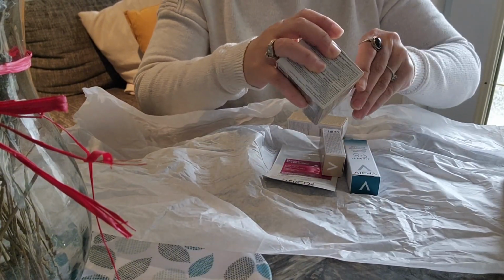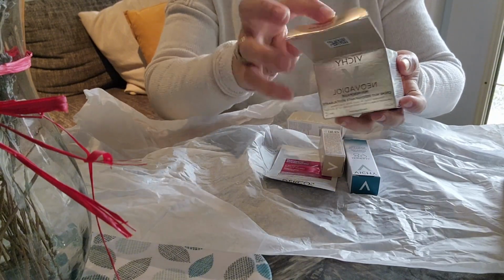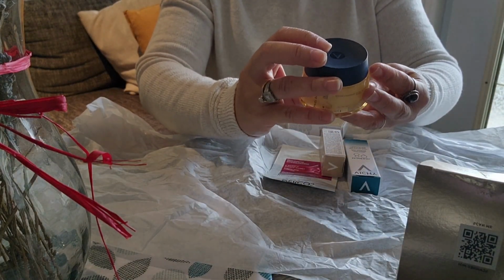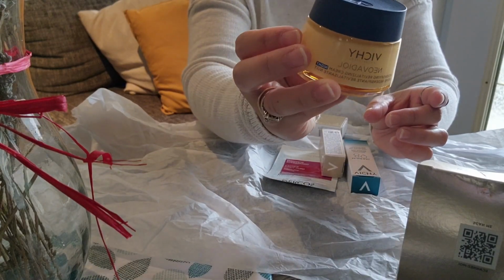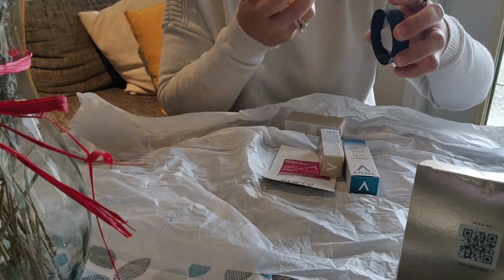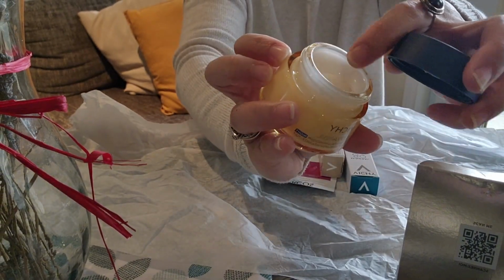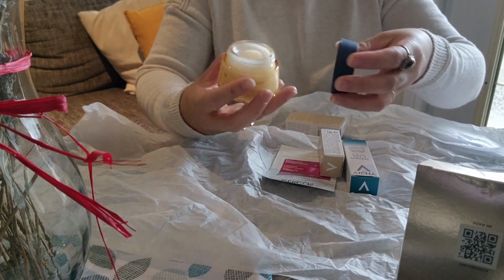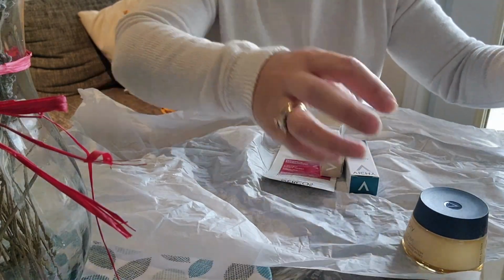I don't have scissors, so let's see. I never used this product before, so this will be my first time. This is Revitalizing Cream. It's night cream. Yeah. So this is 50 ml. We're going to smell it. So it's actually filled to the top, as you can see. There's a hole. It's hollow. Yeah, so it's actually filled. 50 ml. Okay, so that's the night cream.